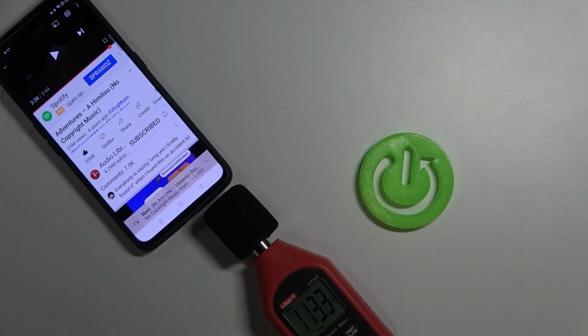Okay, so as you can see, this device reached 113.3 decibels.